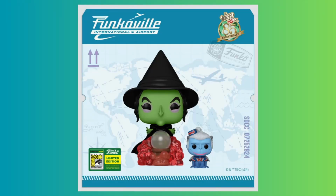Next up, looks like Funko has decided to continue celebrating the 85th year of The Wizard of Oz with this Pop and Buddy 2-pack coming with the Wicked Witch of the West and the Winged Monkey. I do think this looks really cool. I think my wife was talking about picking this up for our collection, so we'll see if that happens or not. We don't have anything else from this line or any other Wizard of Oz pop. So this might be the first one that we add to the collection. We'll see. Overall, like I said, I think this pop looks cool, and we'll see if it makes it in the door.